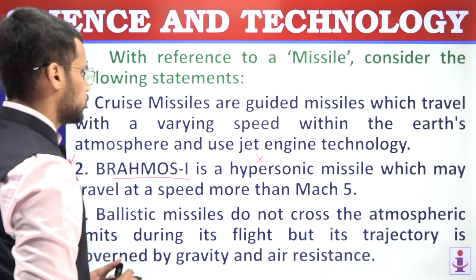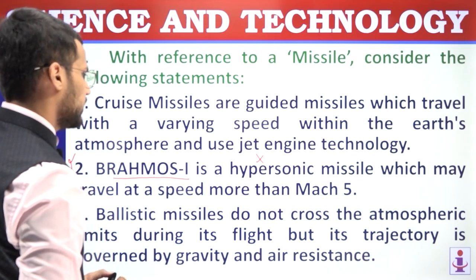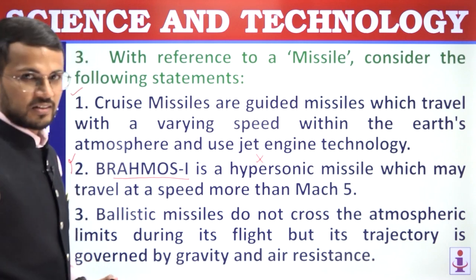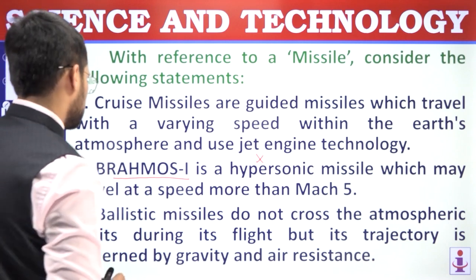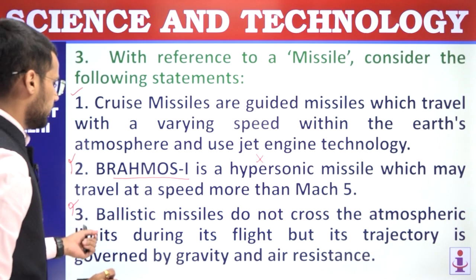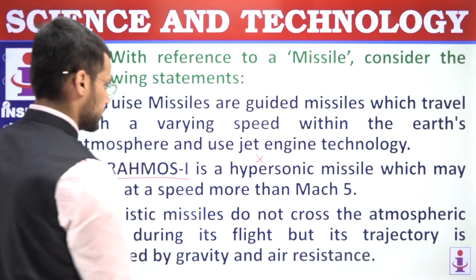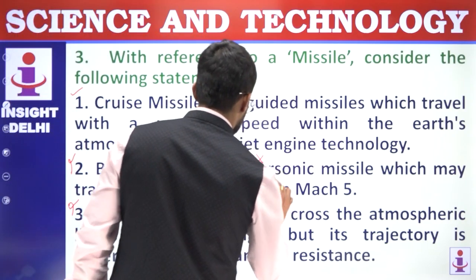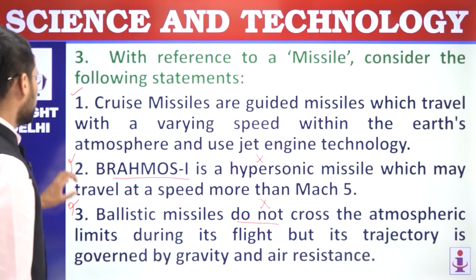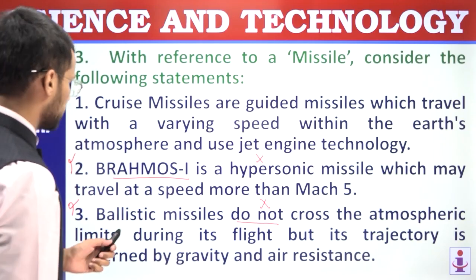Ballistic missiles do not cross the atmospheric limits during their flight, but their trajectory is governed by gravity and air resistance. So is this statement correct? No, this statement is incorrect. Why? Because ballistic missiles do cross the atmospheric boundaries. It is not that they do not cross them. They do cross atmospheric boundaries, and that's why only one is correct in this case. Second and third statements are incorrect.